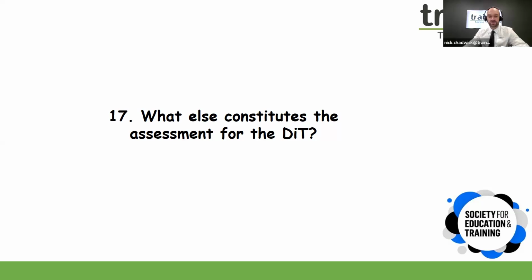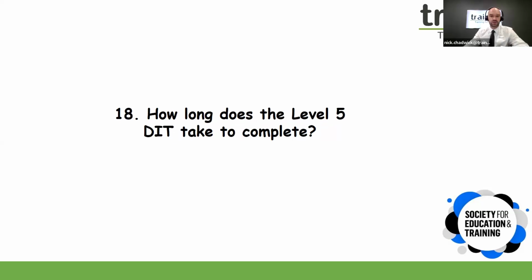Absolutely. Yeah. I agree. A key question is, how long does the level 5 DIT take to complete? So just in terms of the average learner embarking on this qualification, how long would you say the average learner takes to complete the level 5?